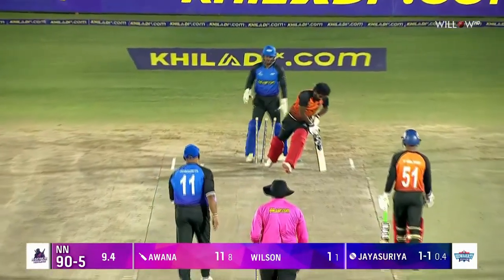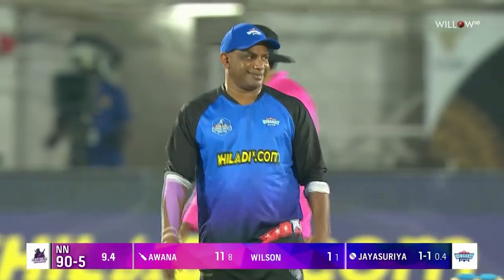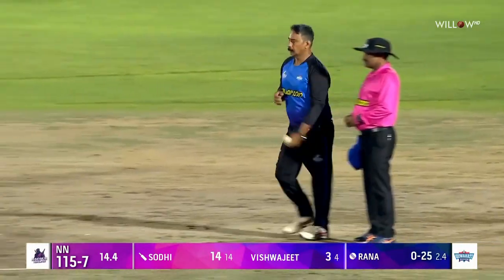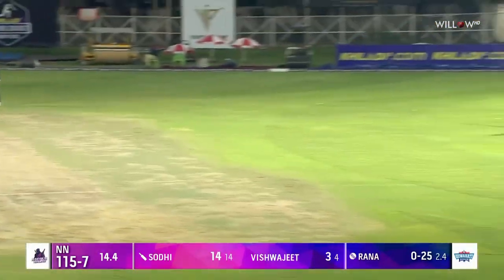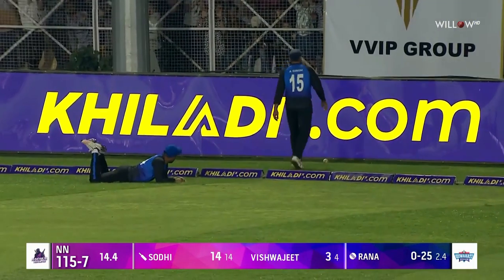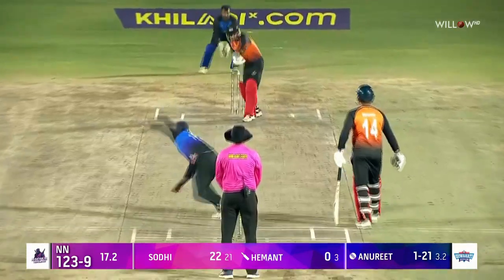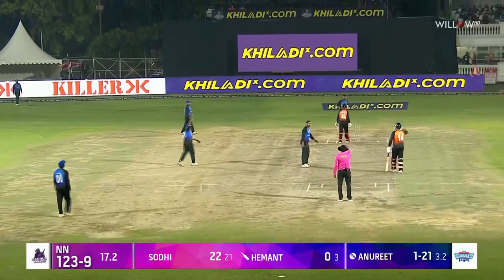And he gets him this time. Not before, he gets him now. Swing and a miss from Awana. Attitude. Never backing down either. Gently nudged. Well, I don't think that dive helped, because had he not dived... A good delivery this time, loud appeal there, but umpire.